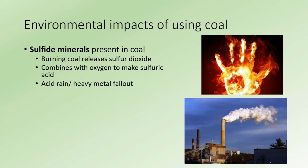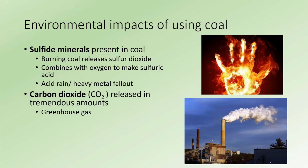And then the other part of these sulfide minerals is a heavy metal. And when you burn them, you release this heavy metal and you get heavy metal fallout as well.